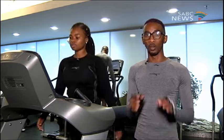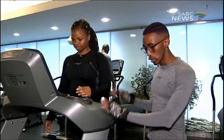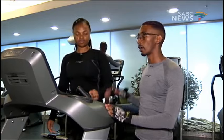Virtually with any machine that you use in the gym, it can be used either for some cardio or to build muscle. The equation is very easy. The more calories taken in, the more you have to exercise to get them out. So for instance, on the treadmill, every gym has one of these. All you need to do is get onto one.